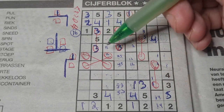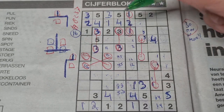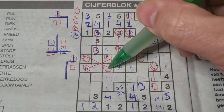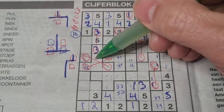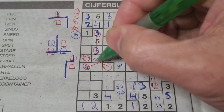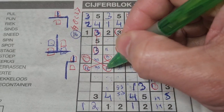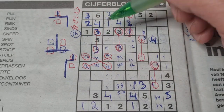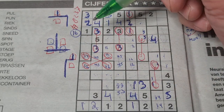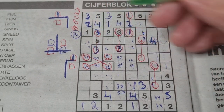Let me think. This box is connected with that box, so 1 or a 2. This box cannot be 4 or a 5. We have a double 4 there, double 5 there. So the 4 and a 5 go in those 2 boxes as a pair. So the other pair in this T-shaped area should be the numbers 1 and a 2. And it's connected with that box, so 1 and a 2. So we need a 4 here. And a 1 and a 2.